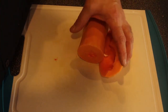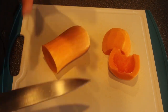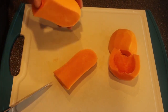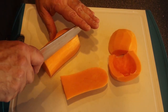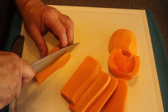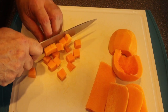Now I need about a pound or so of this butternut squash, so I got one small one. That's good. And then I have to cut it. Be careful, because it's hard, so you got to be careful. What I do is I make a slice like that, about a half inch. Then I turn it flat side down like that, so it won't shake too much. Then I can cut it in half inch slices. Then I can cut those slices half inch, and then can make a nice half inch dice.